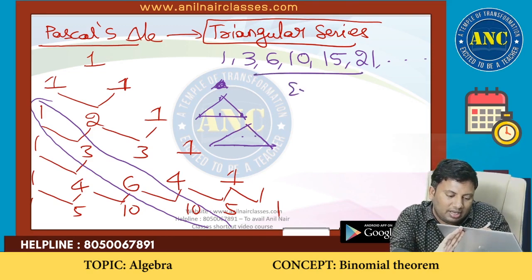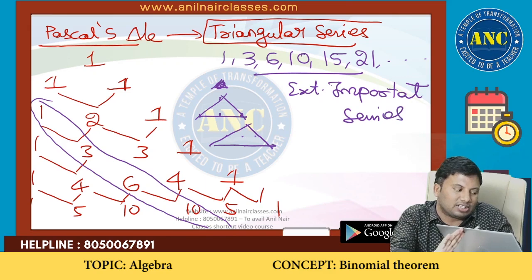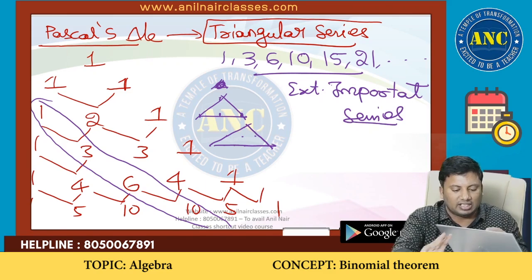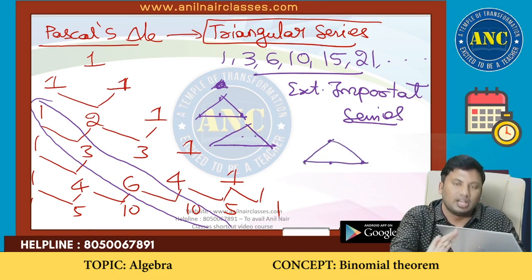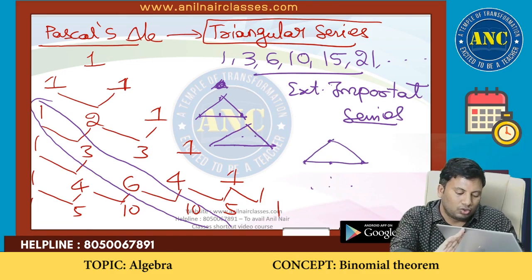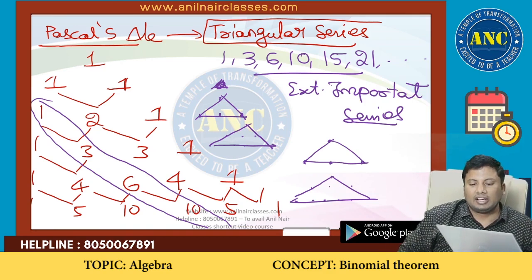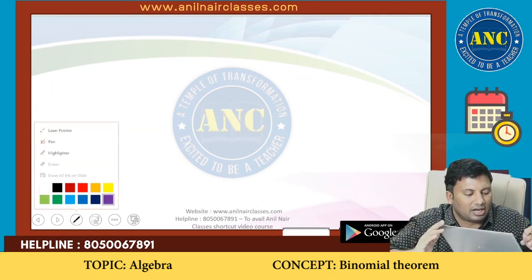This is an extremely important series, which is nothing but a triangular series. 1, 3, 6, 10, 15, 21. Why is it triangular? If it is 1, next it is 3. Write it down like this. If you connect the endpoints, it looks like a triangle. 1, 2, 3. 1, 2, 3, 4, 5, 6. If you join the endpoints, it looks like a triangle.